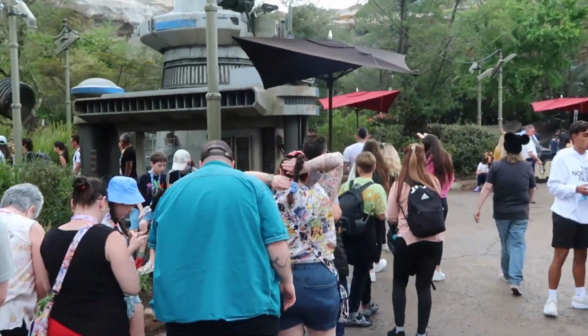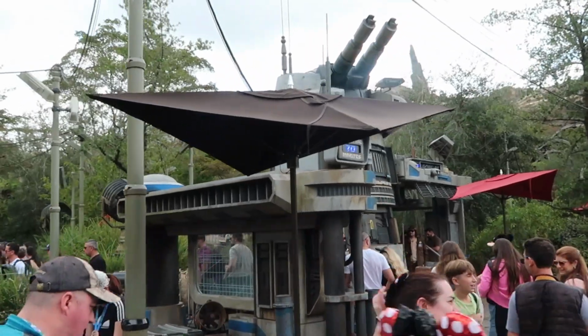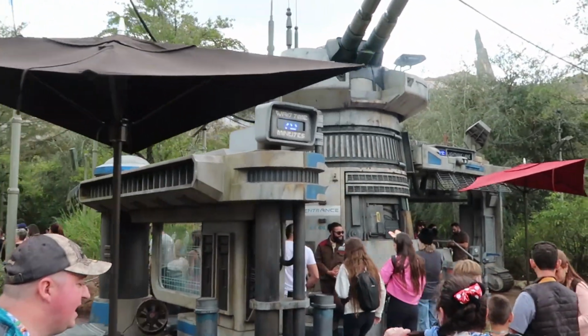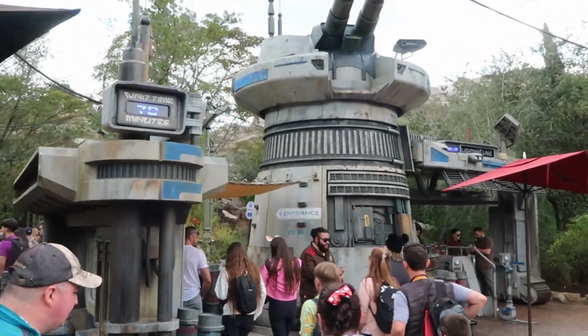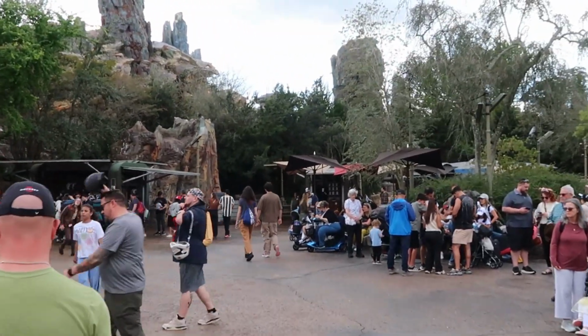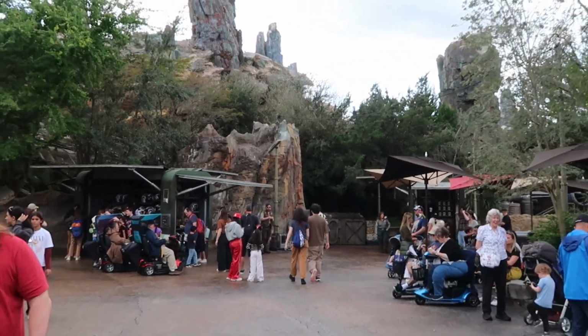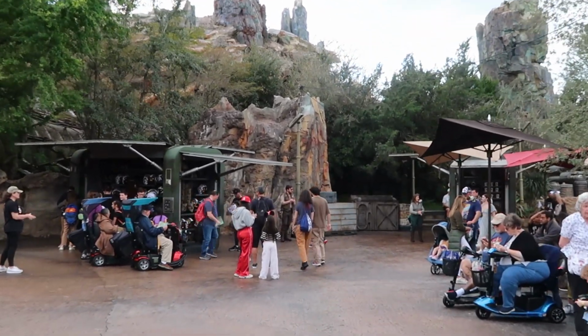Okay, so the line for Rise of the Resistance is actually outside of the attraction. Let's see here. That is currently a 70-minute wait. I don't feel like that's too bad compared to Star Tours. That being said, there's two merchandise booths on the outside of the attraction that sell some really cool, unique Star Wars merchandise. Let's head here next and check out some of the new merch.